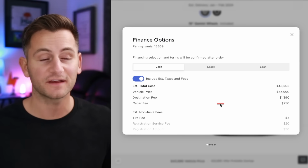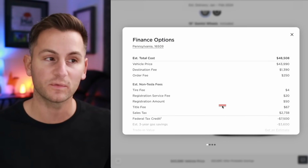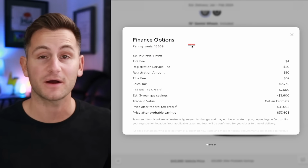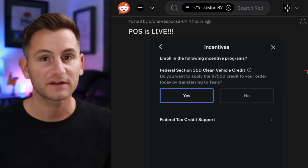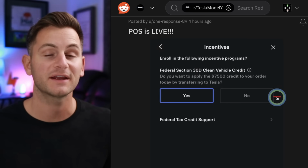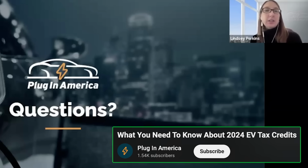So far, nothing else has really changed with the configurator, so if you're going to place an order, it will look familiar. Under finance options, it still just shows the price after the federal tax credit. Just to be clear, if you're looking for this prompt right here, it's only after you've already placed the order. Just to be clear, if you transfer the tax credit to the dealer, do you still need to owe at least $7,500 in income tax when you file the next year?